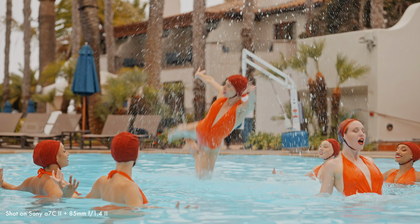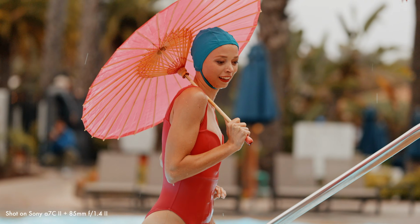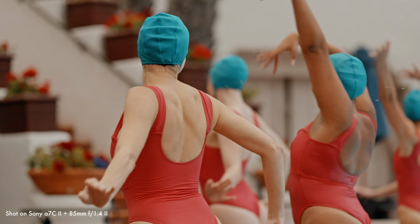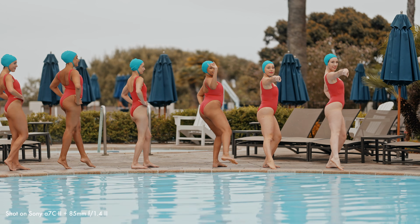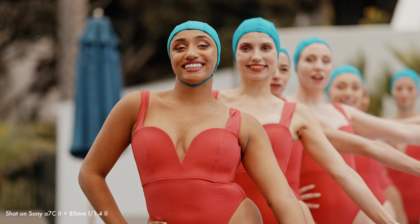The lighting was pretty flat throughout this event, but this new 85 was able to provide a good amount of depth to an otherwise fairly boring backdrop. Also, the talent on display here was downright spectacular.